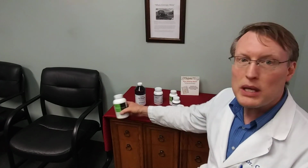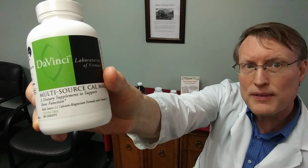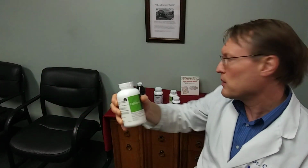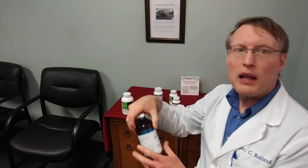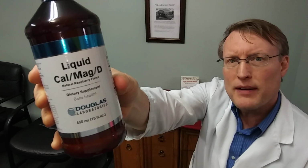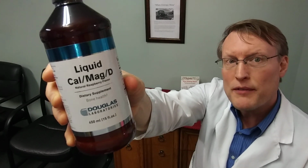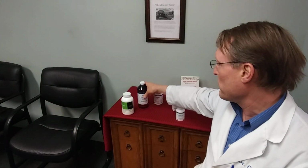Now, calcium that we use in our office here is one type of calcium. You can see it says multi-source CalMag, so it has different types of calcium, but it's also combined with magnesium. A liquid form makes it easier for some people to digest and absorb, and it's also easy to share with children when you have a liquid that you don't have to worry about tablets. You can see it also comes with vitamin D, which we mentioned is necessary for absorption.